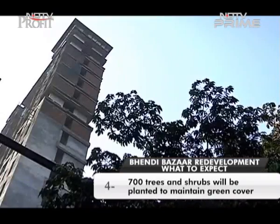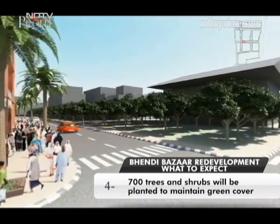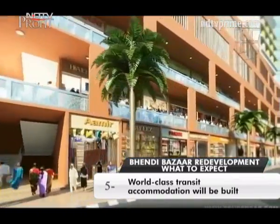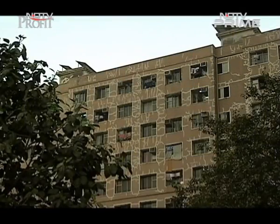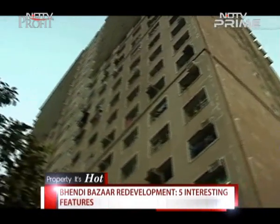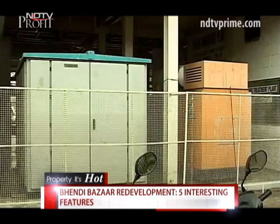At present, there's only one tree at Bhindi Bazaar, but post redevelopment, there are plans to plant 700 trees and shrubs. The project has already been pre-certified as gold by the Indian Green Building Council. The transit accommodations provided to both residential as well as commercial tenants are world-class, with all the modern amenities and facilities like sewage treatment plant, solar panel, among others.